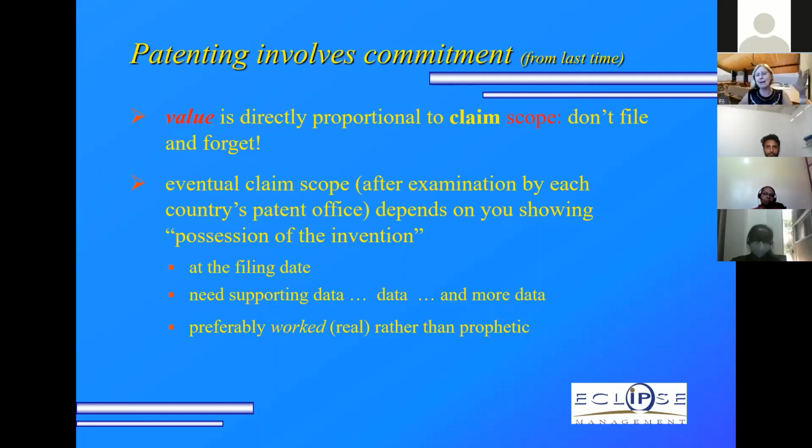The broader the claim area that you can stop people treading on, the more valuable. If you can only stop people treading on this much, it'll be easy for them to find a way to not tread on that much, right? Lots of ways around it, right?